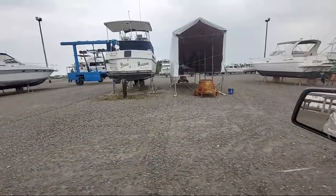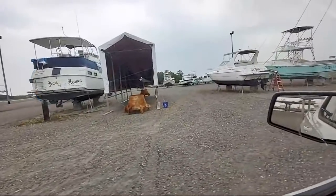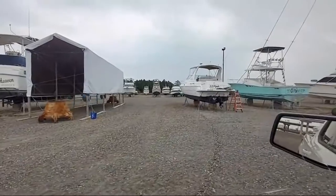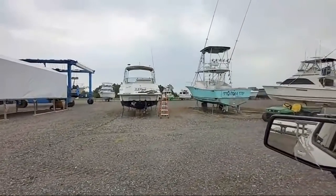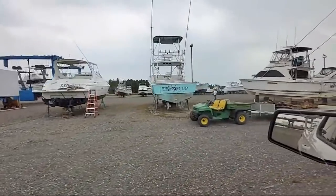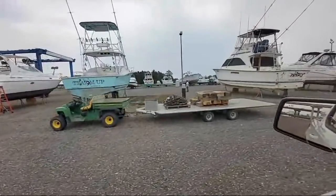This place is huge, and it's got all kind of major work going on here. I think what the guy called the name of that place. There's some company that rents some of this. Okay, I guess they're going right here. He's already got his blocks and all set up here.